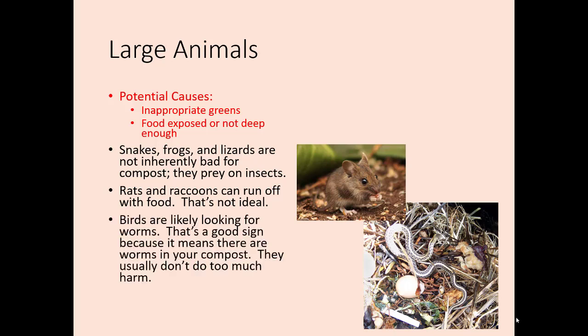If you're seeing birds around your compost bin, they're looking for worms, and that's a good sign, because if you have earthworms in your compost, that's good. Usually those birds don't do much harm. So if you're trying to get rid of some of those rats and raccoons, some solutions are to take out some of those problem feedstocks, the foods that those animals are looking for. Or you can certainly cover that food with more browns, with more carbons, to cover all of that food waste. And that will help to eliminate those animals that are feeding in your compost bin.